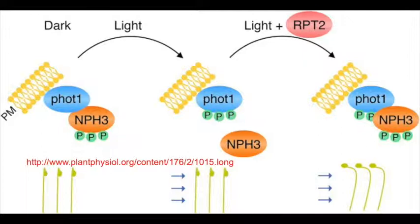Right. But studies to date have been very challenging in terms of dissecting what this molecular player is actually doing. But as part of this paper, you show that the phosphorylation status is changed in these different treatments, the de-etiolated and the etiolated.